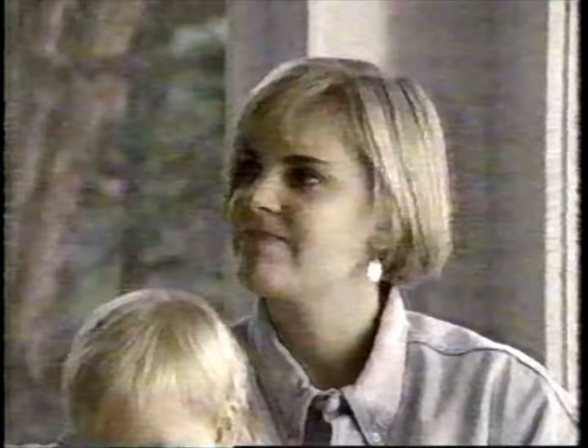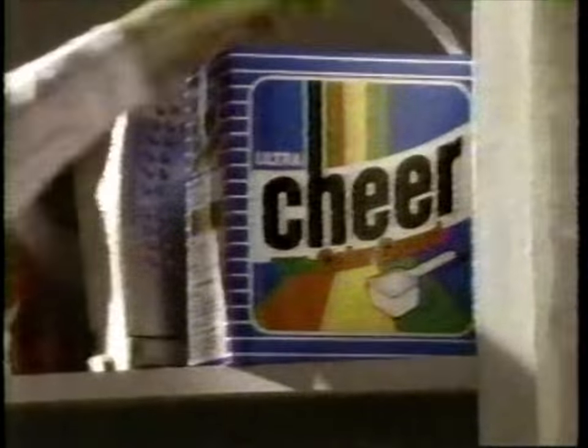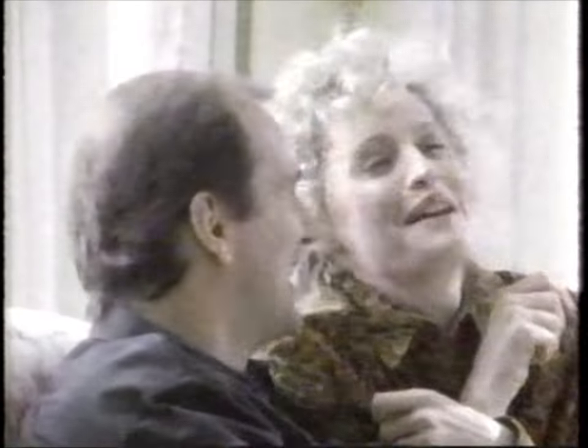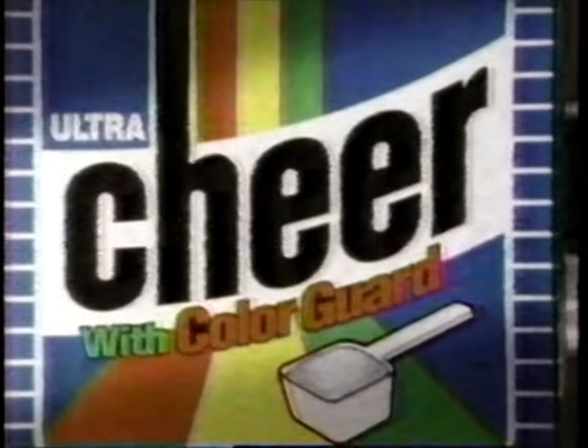I would make the packages about yay big. Easy to carry. No weak stuff. You know, something that's powerful. It's gotta clean. Clean my shirts, my sweats, my socks. With kids, they get dirty about every minute. Just knock it out. I want my colors to be bright. I hate when red turns pink. Here with Color Guard, a scoopful cleans a machine full. Can you see what I'm up against here?